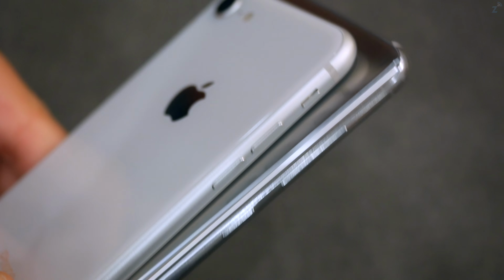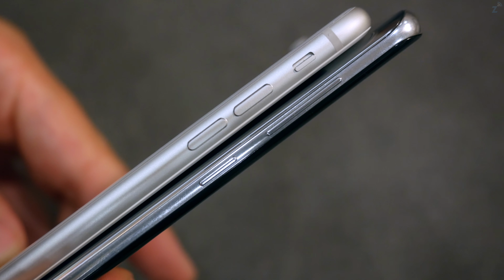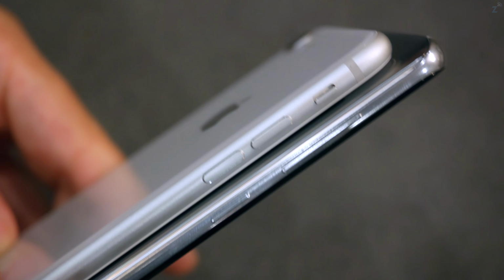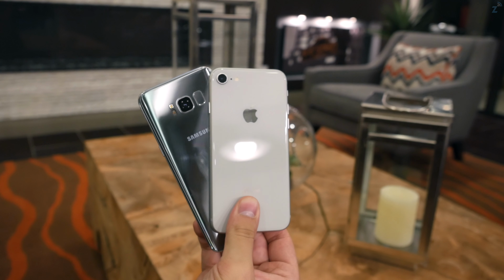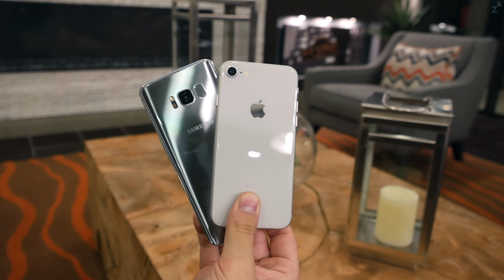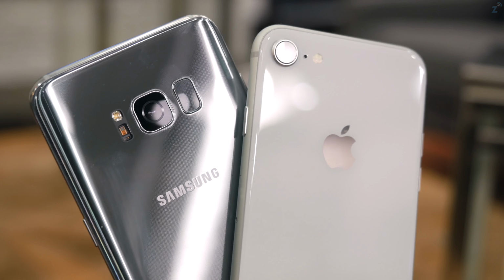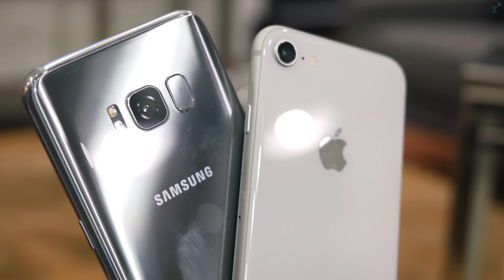Now the next thing is quality, and I do prefer the metals used on the iPhone 8 over the S8. The S8 feels very cheap compared to the iPhone 8's metal, and also the back glass feels better on the iPhone 8, even though they are very close to each other. And I think the thing that really throws me off is just how metallic and shiny this back is compared to this, which just looks way better. And you can see them there, how they react when you kind of turn them. This one is super reflective, so if you're into that, of course you're gonna like it.